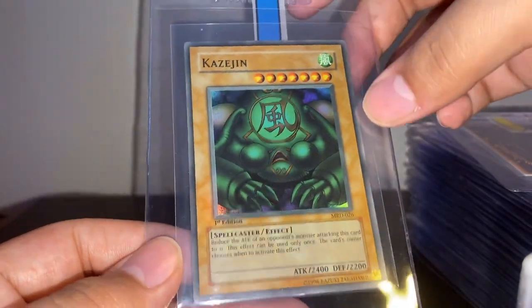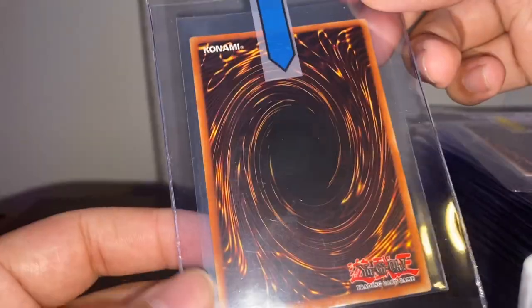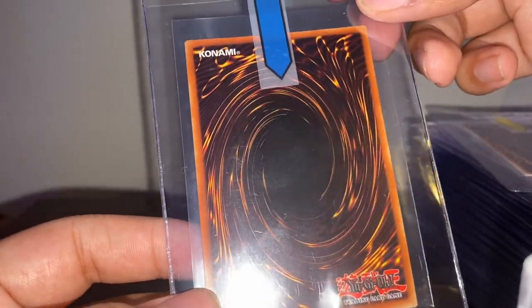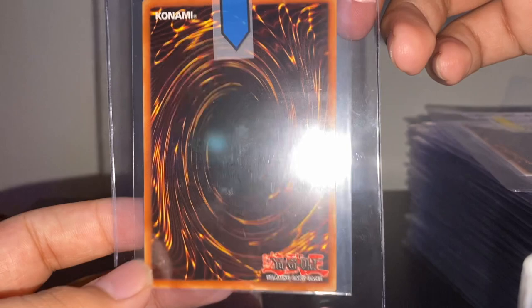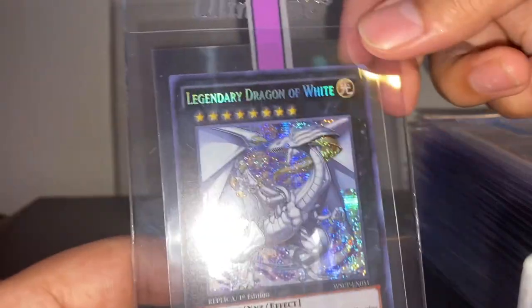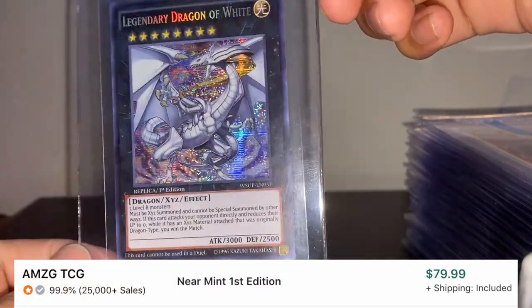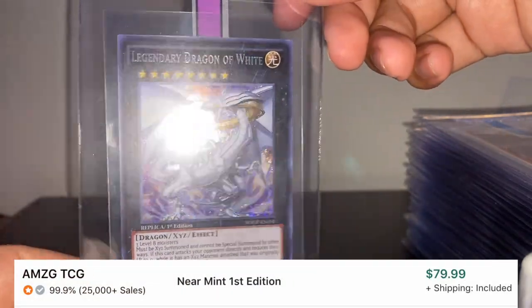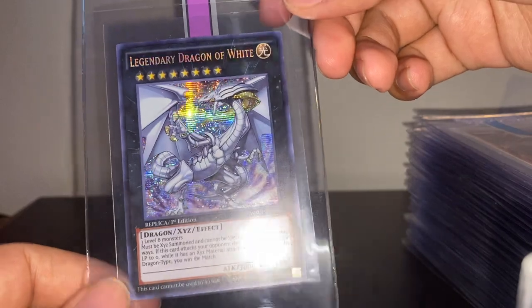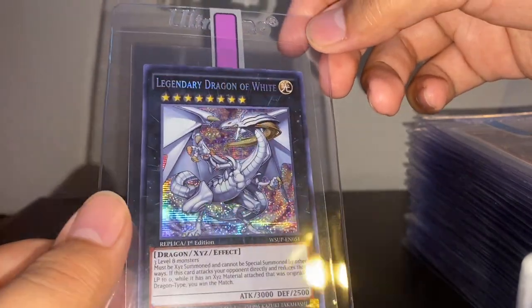A little bit OC from left to right. But that, I think, is the only thing wrong with this card. So maybe a couple of scratches on the back. I couldn't remember on this one. Then we've got this guy, Legendary Dragon of White, that I got from a guy on Instagram. I'm trying to remember his name. It starts with Yugi. A lot of them start with Yugi. A beautiful card from a set I didn't know existed.